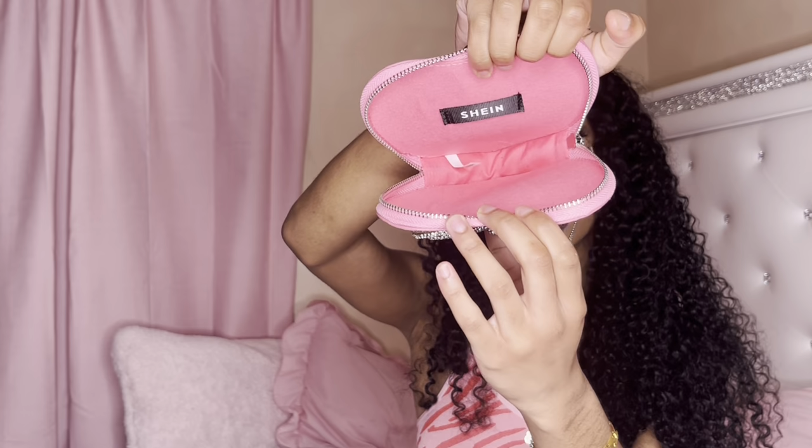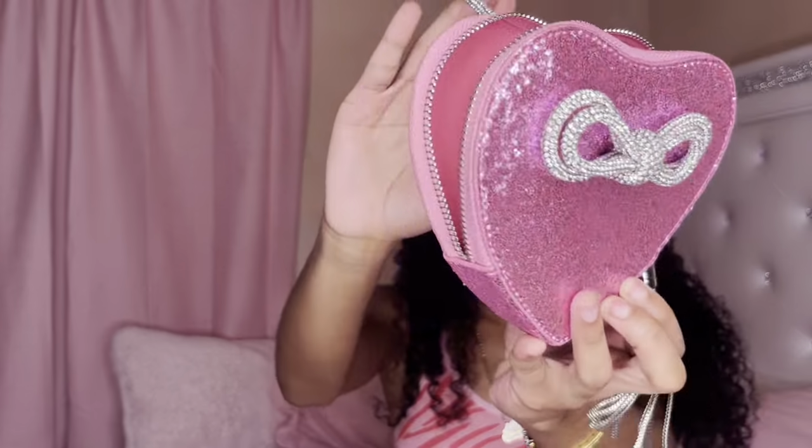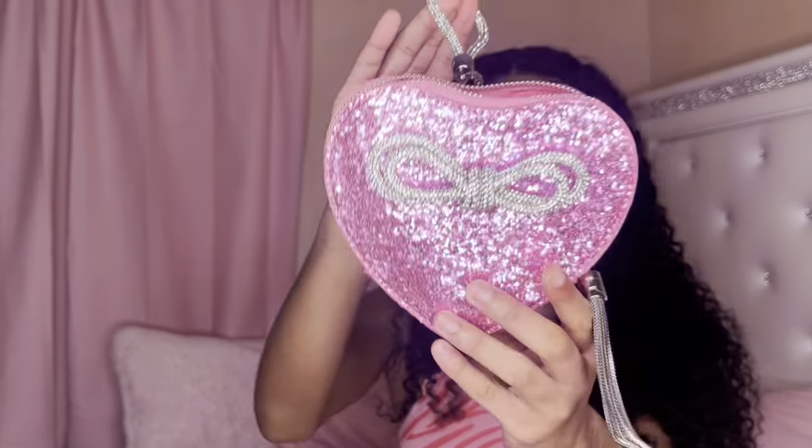This is what the inside looks like. It's honestly giving me a wallet. That's what it's giving me. It's giving me wallet vibes. For this to be like a little bag, I don't think this is giving bag. I think this is giving wallet. It's still cute though. You could still, you know what I'm saying, do a little something with it. But you can't really put nothing in there but a couple cards, debit cards, and some lip gloss. That's about it. Maybe a pad, a tampon charm. Not too much.